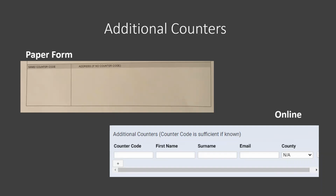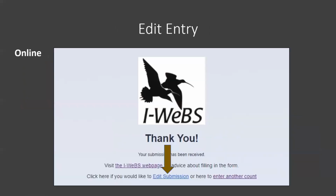Now to additional counters. Good to let us know who is out counting with you. If you have their counter code, great. If not, let us know their name and an email. For the online system as well, a county at the very least, because the address is a bit long to put in, but if you know their county, that's good. We can set them up as a counter in the database then. And for the paper forms, it's simply just to write their name or counter code on the back page. And if they're not an established counter, then good to give us their details, address, and that, so we can set them up in the database, and they will go in on publications and stuff in the acknowledgements and what have you.